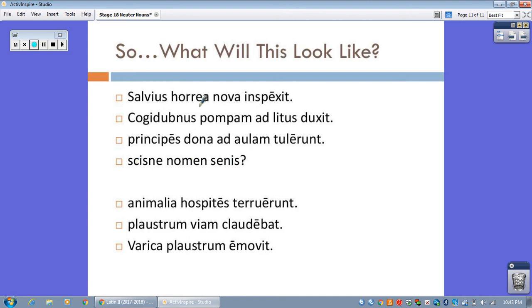As you can see, I'm focusing on accusatives and nominatives here simply because that's just where it puts most people into a state of confusion, since the genitive, dative, and ablative are identical to normal second declension and third declension nouns. There's not much point in showing you examples with those. Here are a few more. Animalia hospites terruerunt. Now here, animalia is the subject of the sentence. The animals terrified the guests.